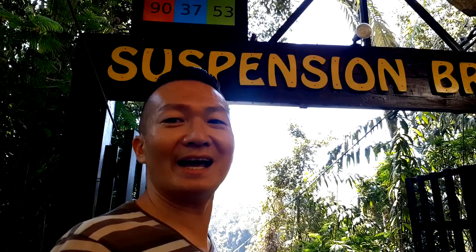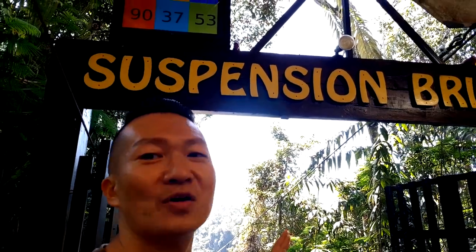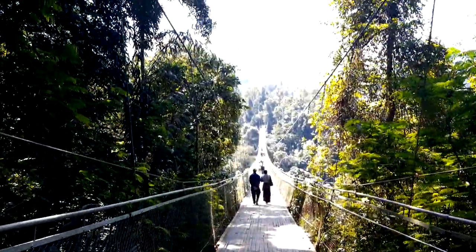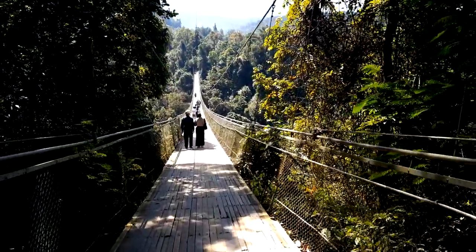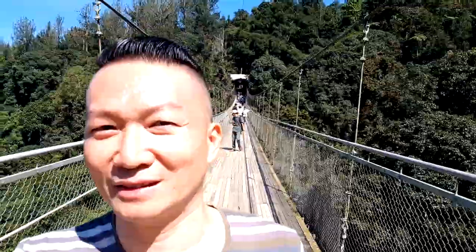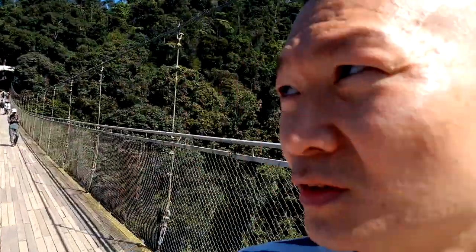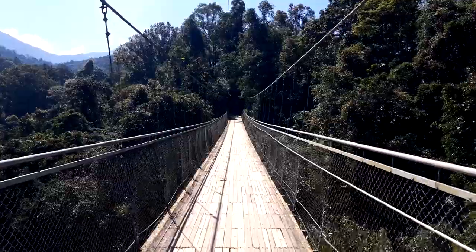161 meters high and 244 meters long. This is the bridge. Oh, this is rather long. I'm now standing 161 meters above the ground. Wow. Cool, man. And the bridge is 244 meters long. So we're going to head to that side.